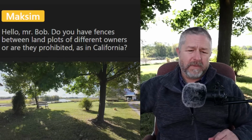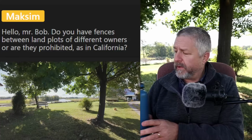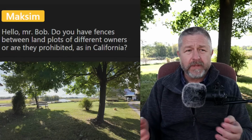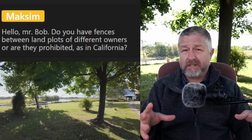Question. Maxime, hello, Mr. Bob. Do you have fences between land plots of different owners, or are they prohibited, as in California? There used to be fences out in the country around every field. It was very common because most farmers had livestock. They had cows, they had goats, they had sheep. But now around here, there's less. I think the farms that have livestock are bigger and the animals are sadly mostly kept inside. So fences have been mostly removed. Like I do not have fences around my property. I'm just looking at Walter there. I thought he was going to step on my wires.